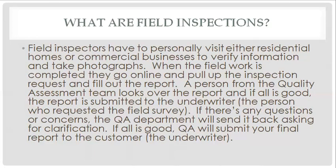It's plain and simple. When the field work is completed, they go online, pull up the inspection request, and fill out the report. A person from the quality assessment team looks over the report you submitted, and if it's all good, the report is submitted to the underwriter. That is the person who requested the field survey in the first place. If there are any questions or concerns, the quality assessment team will send it back to you asking for clarification. If all is good, the QA will submit your final report to the customer, the underwriter. That's as simple as it gets for field inspections.